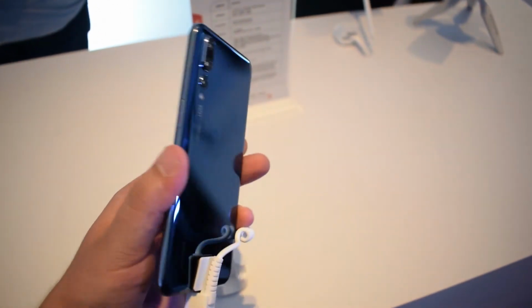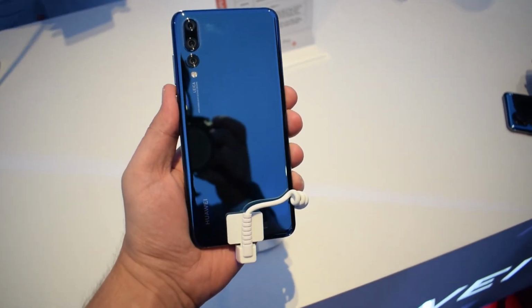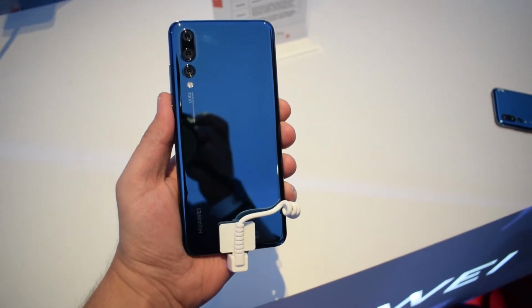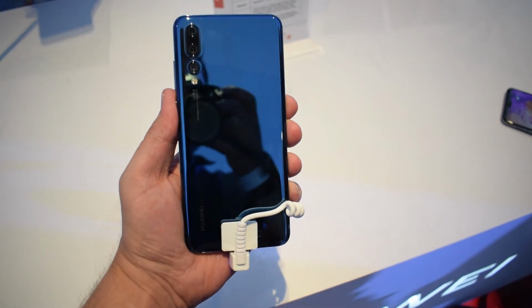The Huawei P20 Pro comes in midnight blue and black color variants, and it's priced at 64,999 rupees, and it's available exclusively from Amazon starting 3rd of May.